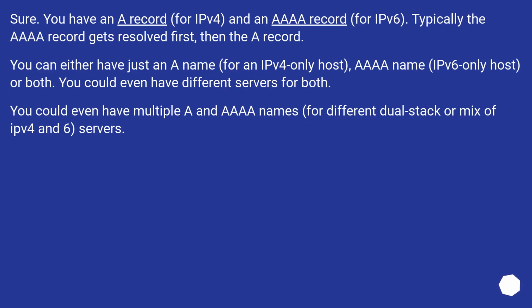Sure. You have an A record for IPv4 and an AAAA record for IPv6. Typically the AAAA record gets resolved first, then the A record. You can either have just an A name for an IPv4 only host, AAAA name for an IPv6 only host, or both. You could even have different servers for both. You could even have multiple A and AAAA names for different dual stack or a mix of IPv4 and IPv6 servers.